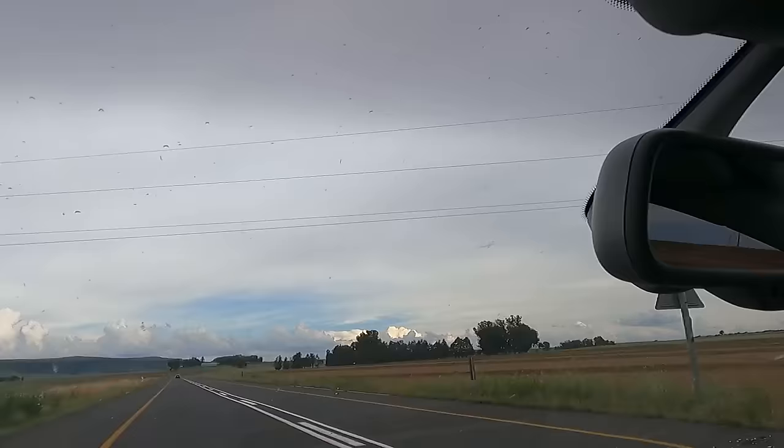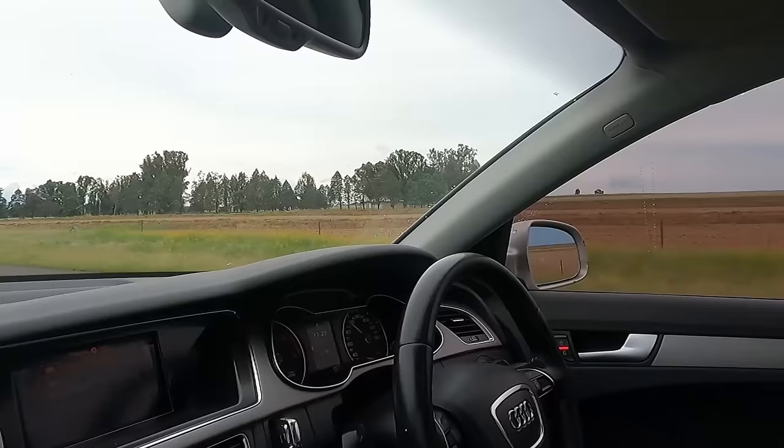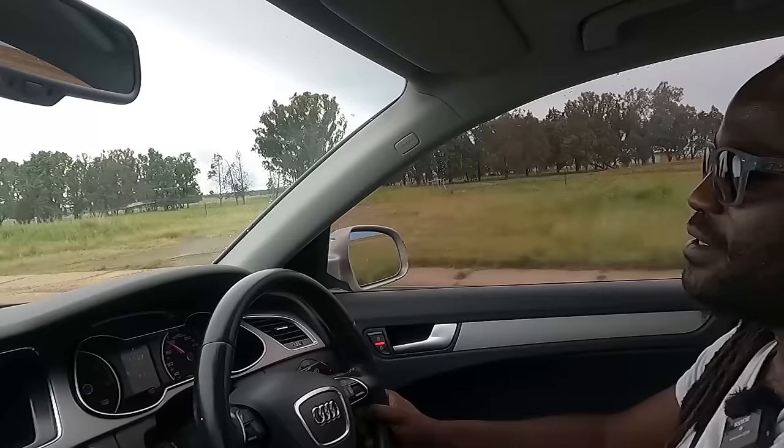A couple of kilometers from Bloemfontein, and we're now heading to Ladybrand, which is like 100 kilometers. Ladybrand. No, it's Lady like Brand. 30 kilometers left. It's almost like 10 kilometers away from the Maseru border, and I'm so excited. I can't wait to experience Maseru. I'm going to learn a lot, and I would be very much interested.